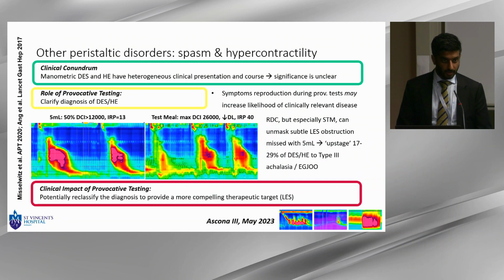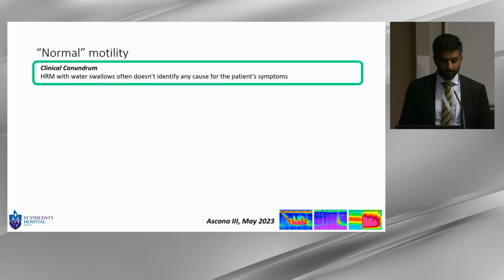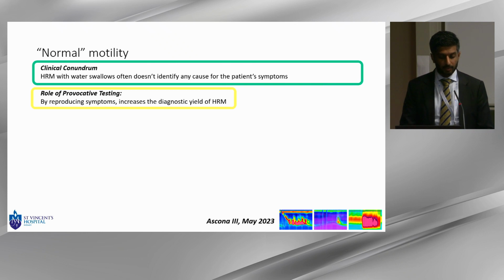So the main utility, I think, of provocative testing here is that you could potentially reclassify the disorder into a more compelling therapeutic target of the LES. What about so-called normal motility? Well, the issue here is that often when you do HRM with water swallows, you don't actually identify any cause for the patient's symptoms. And the question is, is this because they don't have a motor abnormality to account for their symptoms, or are we missing cases of motor dysfunction with 5 ml swallows? And I think by reproducing symptoms, we can increase the diagnostic yield of HRM with provocative testing.